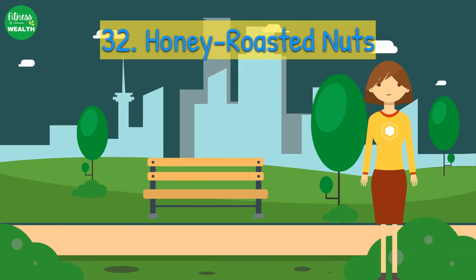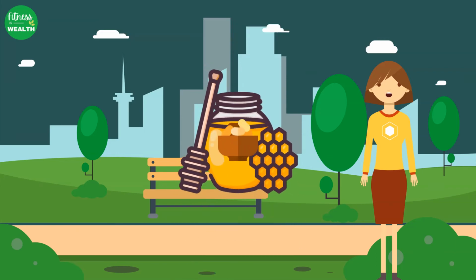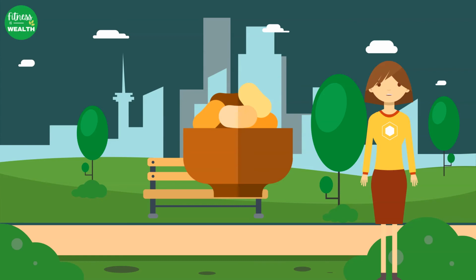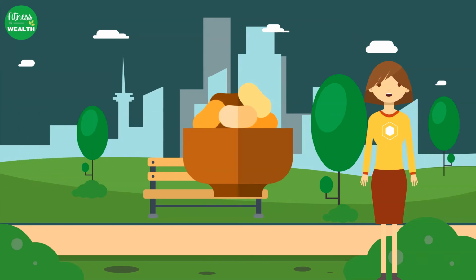Number 32. Honey roasted nuts. While honey is an excellent antibacterial, honey roasted nuts are not good for your health. The supposed honey coating on them is frequently nothing more than a blend of brown sugar and butter, making this a high-calorie snack you should certainly avoid.